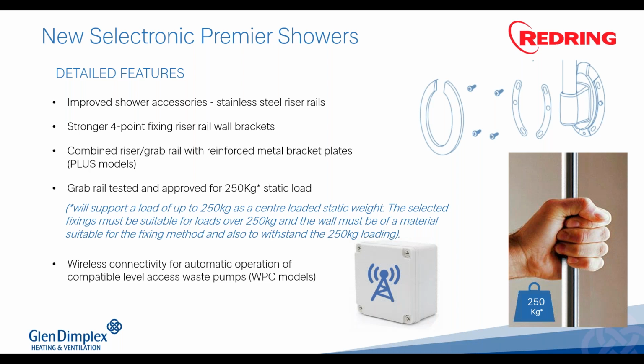We've recently launched this new range of the Selectronic, and we've put some improvements in there. It's got improved shower accessories, stronger stainless steel riser rails, and stronger 4-point fixing riser rail wall brackets. The Plus model, which is the one designed specifically for care, has a combined riser grab rail with reinforced metal brackets. So instead of requiring a separate grab rail within the care setting, the riser rail is combined, so that it will do both jobs. Essentially, it's a riser rail and acts as a grab rail. It's been tested and approved up to 250 kilogram static load.